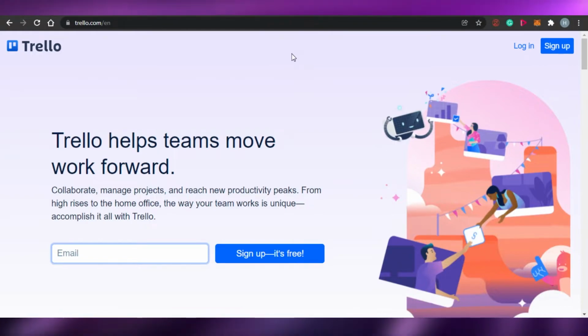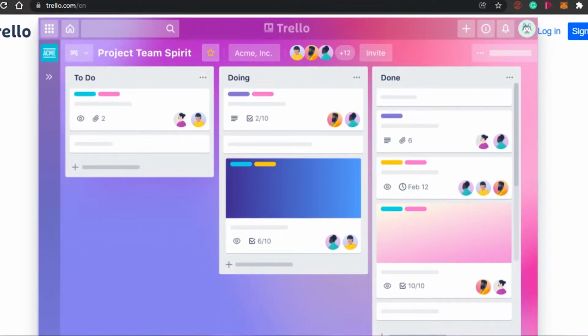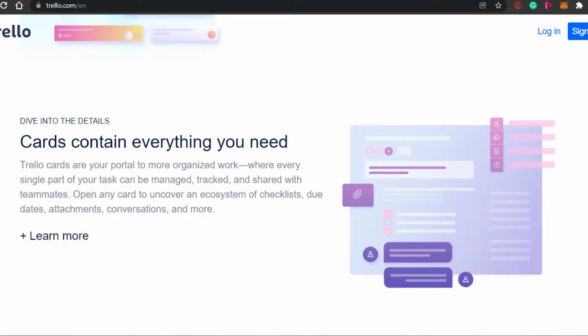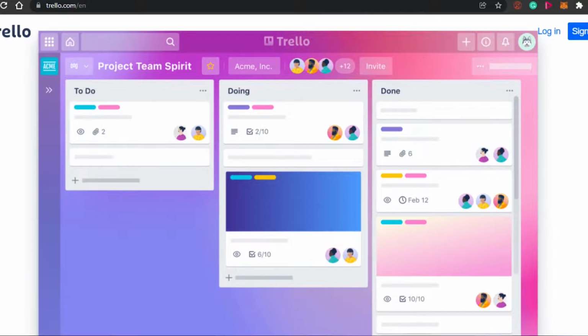Trello is also very famous and very basic project management software which allows you to collaborate, manage your project, and to increase your productivity. Now, to get started with Trello is super easy. And once you are into Trello, if you like the board view, if you like the different charts and cards and notes and stuff like that, then I think Trello is for you because the view of Trello is pretty good and the features Trello offers are also pretty good. And when it comes to Trello, I really like Trello because it is very beginner friendly and it is not complicated.